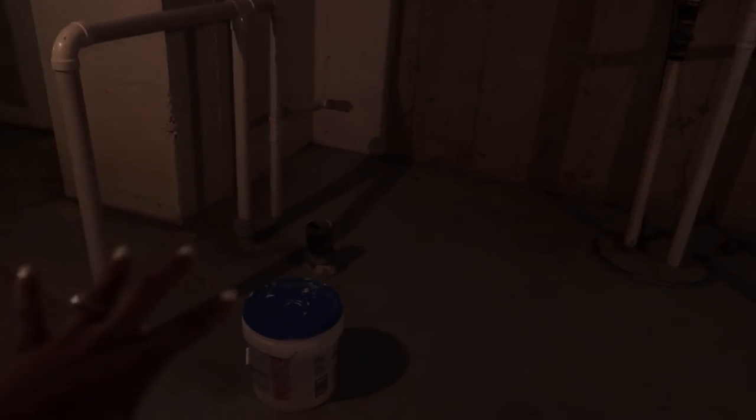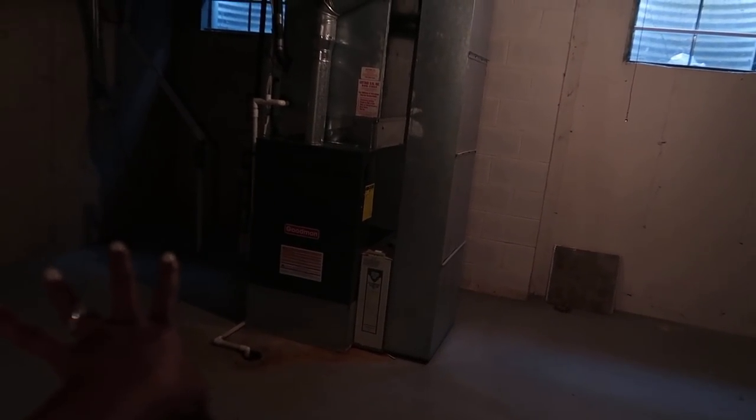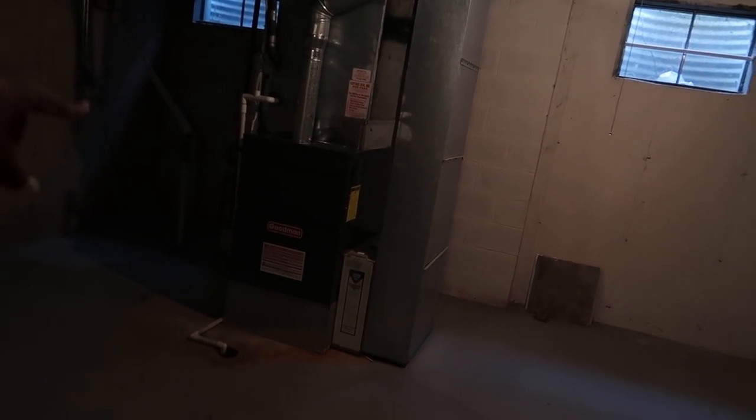So we got lucky, you guys, because down here, the plumbing is already set up for a bathroom. My dad already identified that. This is for a toilet, and this is for a sink, and so on. So we're gonna put a bathroom here. We're gonna close off the furnace and water tank.